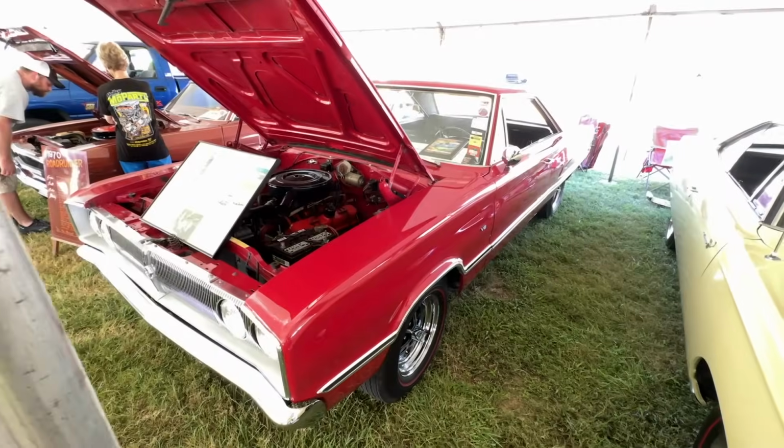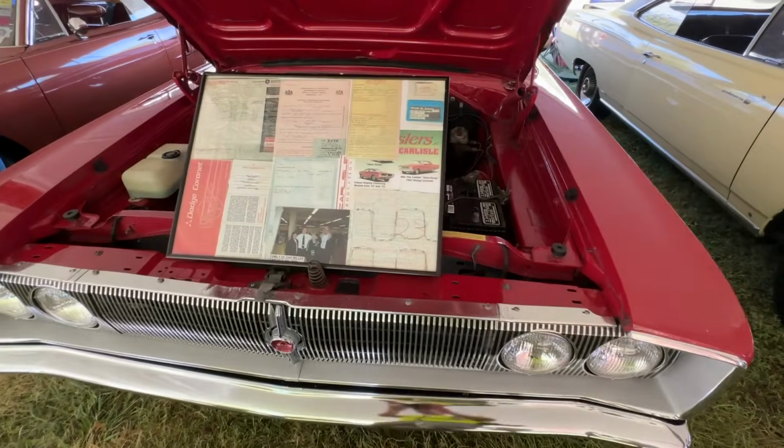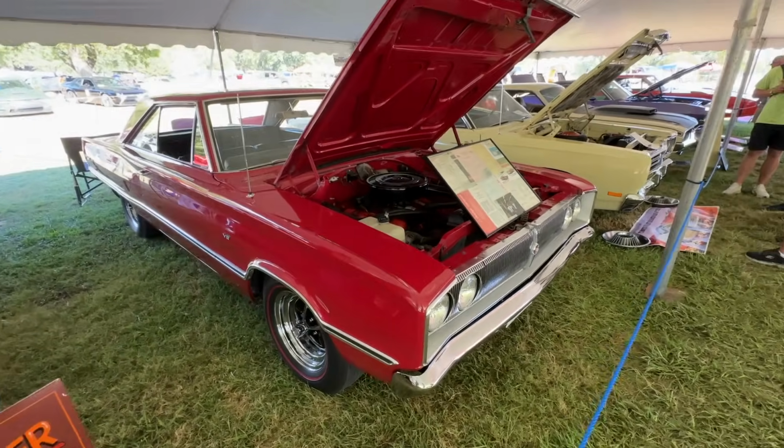Then moving on to this beautiful Dodge Coronet. This car's got amazing paint on it. It's got Magnum wheels, redline tires. You can see it's not a Hemi car or anything really extravagant, but it is a very nicely preserved Survivor.